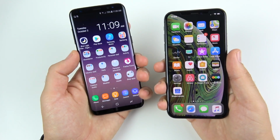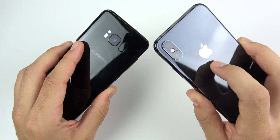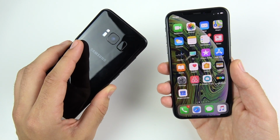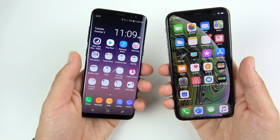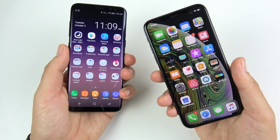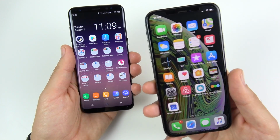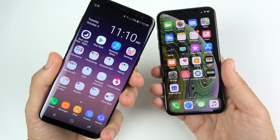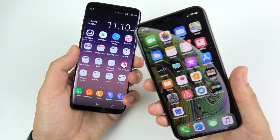Now, Gorilla Glass 5 on the front and the rear, and Apple just claims the strongest glass ever on the front and the rear, both these devices. Now, from drop test videos we've seen on YouTube, the Galaxy S8 can shatter quite easily if it just hits one of these edged corners. The iPhone XS is seeming to be pretty strong, so I think the XS, seeing as it doesn't have a curved display, might survive a drop more than maybe the Galaxy S8. So the iPhone XS might be a little bit stronger when it comes to surviving a drop.